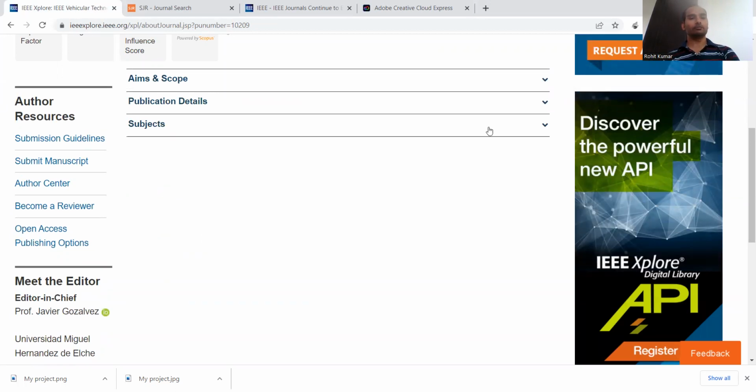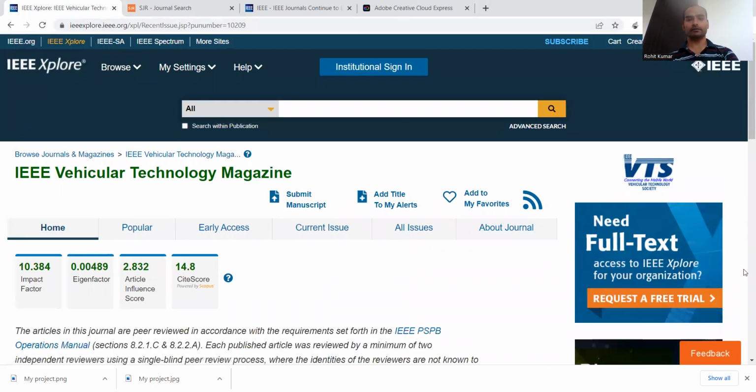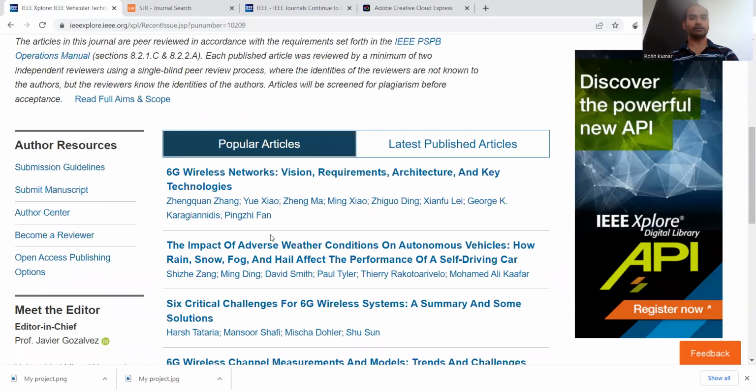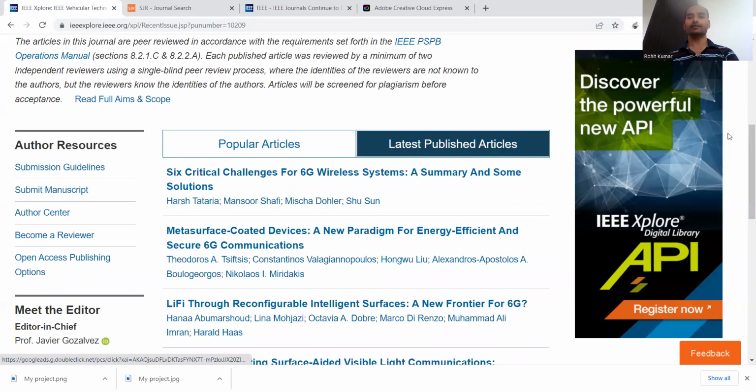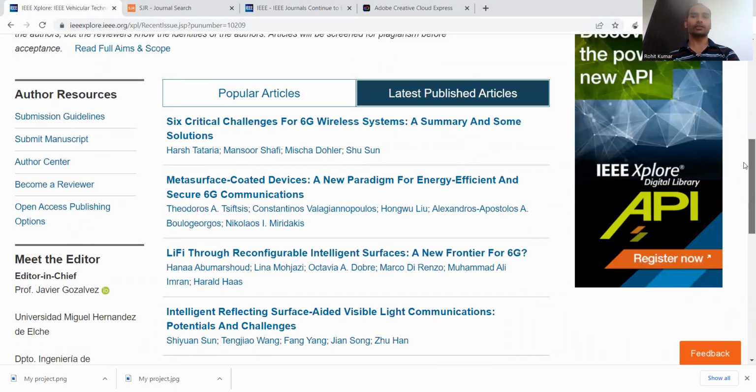Okay, now moving back to the home page. Here, I think we have covered most of the things. Here, these are the listed popular articles and the latest published articles. So just by seeing the popular articles, you can tell what sort of demand there is in the market with respect to vehicular technology. Additionally, the recently accepted articles usually detail the current focus of the journal or magazine.